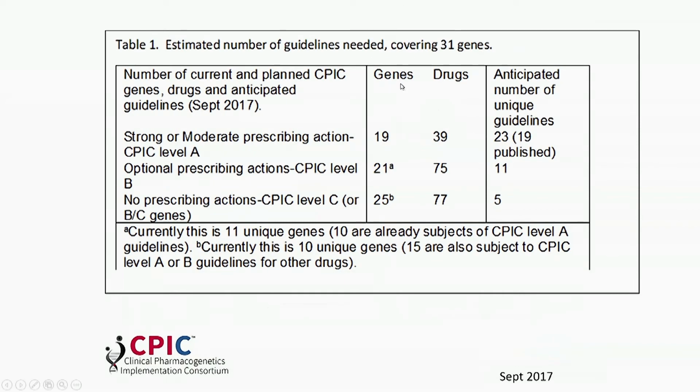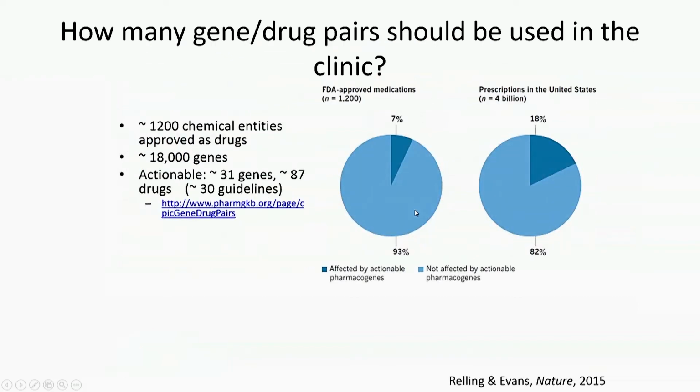We think that the number of gene-drug pairs that are going to be actionable in the foreseeable future is relatively small. So we've estimated the workload for the foreseeable future and estimate that there will be 31 genes covered by CPIC guidelines, and that would be involving about 40 CPIC guidelines overall that need to be written. So far, I think we have 20 that are published or in press. And of course, many of the genes that are actionable for some drugs are not actionable for other drugs.